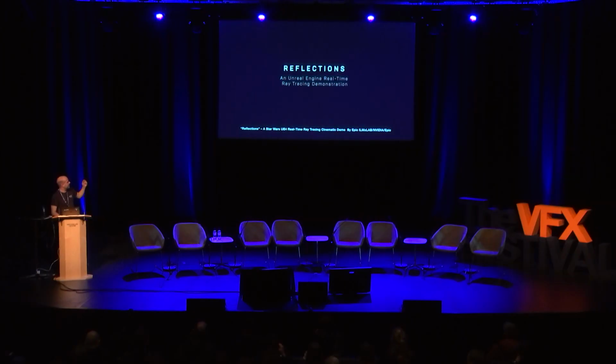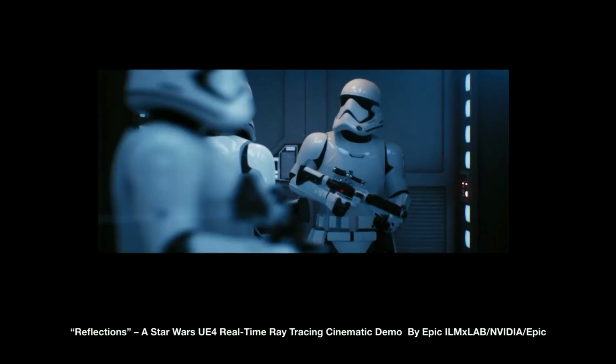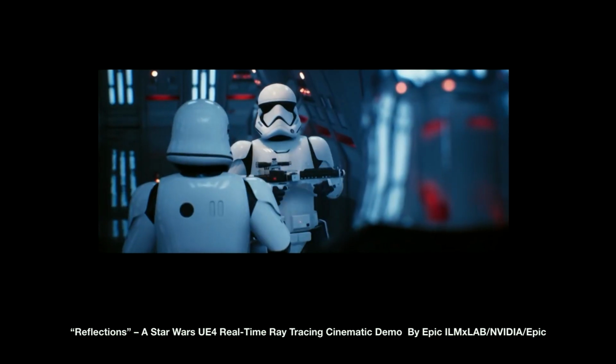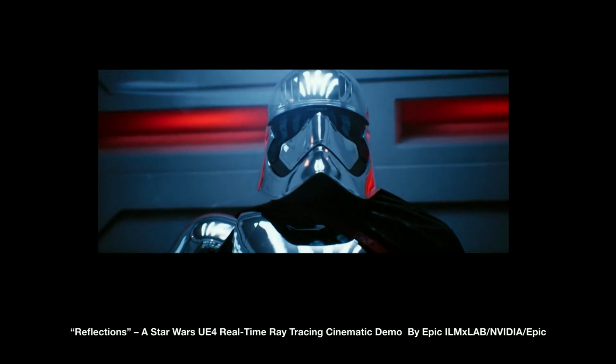But for anyone who's seen some of the new technology on the RTX graphics cards coming out, I think it's one of the biggest game-changing technologies since computer animation was invented. I think this is the reflections demo that ILMxLab made. And the reason they do all that baking of global illumination and things like that is because you can't ray trace in real time. What the new generation of NVIDIA cards has is real-time ray tracing. So this is the demo NVIDIA, ILMxLab and Epic made, demonstrating how you can render something in real time that traditionally would take hours to render.